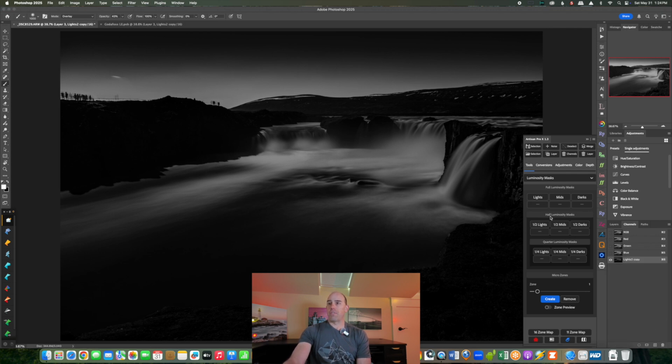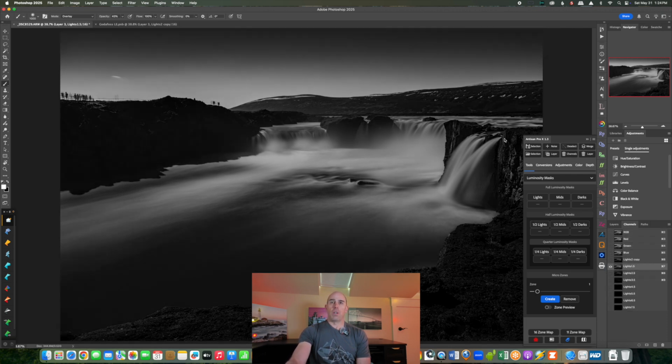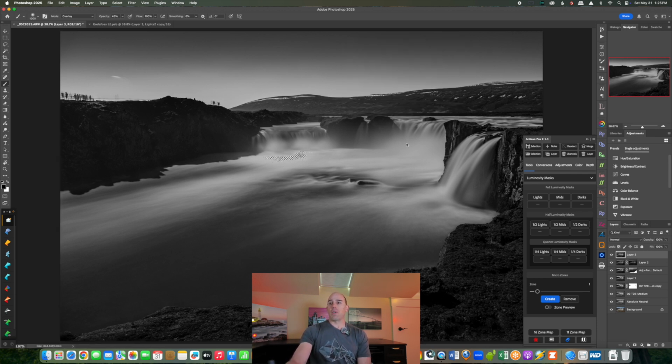Let's go to our half luminosity masks and see how a 1.5 looks. That doesn't look too bad. I kind of like the Lights 2 better, so we'll just stick with that. Let's get rid of all of those. Select. And see, now we have that mask, that little window doesn't pop up anymore. Go to ground optimized, click OK, then go to select and hit Lights 2, intersect, click OK. Now we're just working on the lights within the ground.